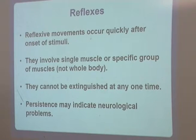Reflexes are seen very, very quickly once you supply the stimulus. So different kettle of fish, and they involve specific muscles. It's a specific response to a specific signal. We often use them for diagnosis. So you have a baby, you take it in for its checkup at the clinic, and they'll do some reflex tests because it gives them a picture of what's going on in the brain.